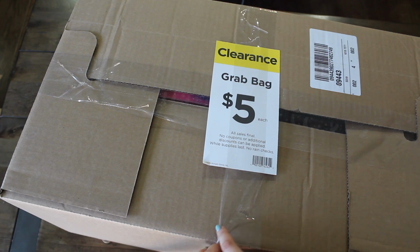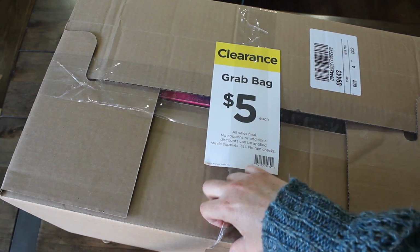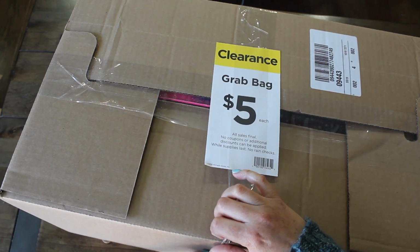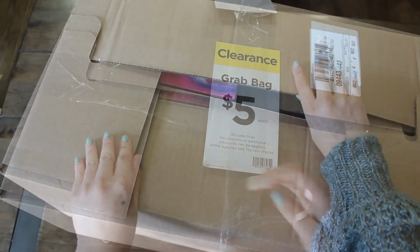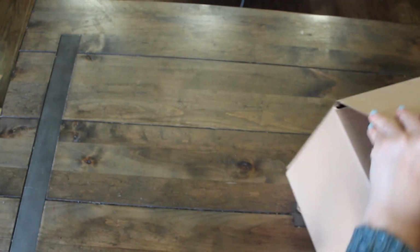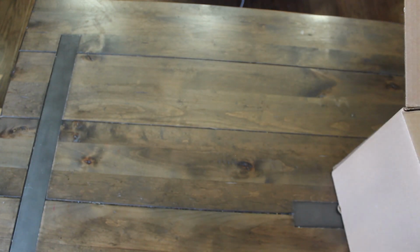And literally, there were only 2 left. So I got both of them. Both of them had the activity boxes in there. So let's see what's in these boxes. I don't want to spoil the surprise, so I am just going to put this aside. And we are going to start.